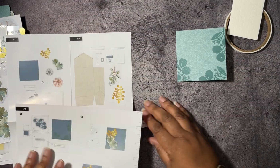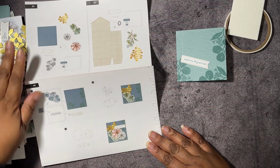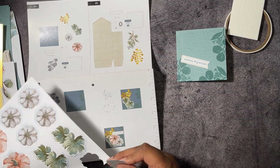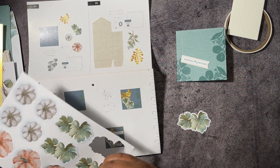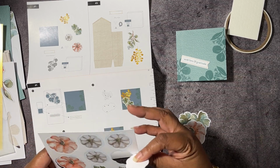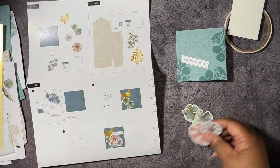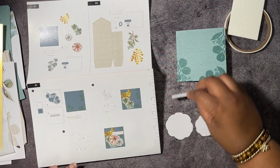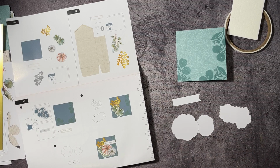So it's telling us we're going to need our sentiment, of course. We're going to need some leaves and one of each of these flowers. Oh, this is a pumpkin, not a flower. It's a pumpkin. Oh my gosh, I thought it was flowers. They're pumpkins. Okay. So we need pumpkins. Where did I put my glue dots, you guys? Let's get our take your pick tool.